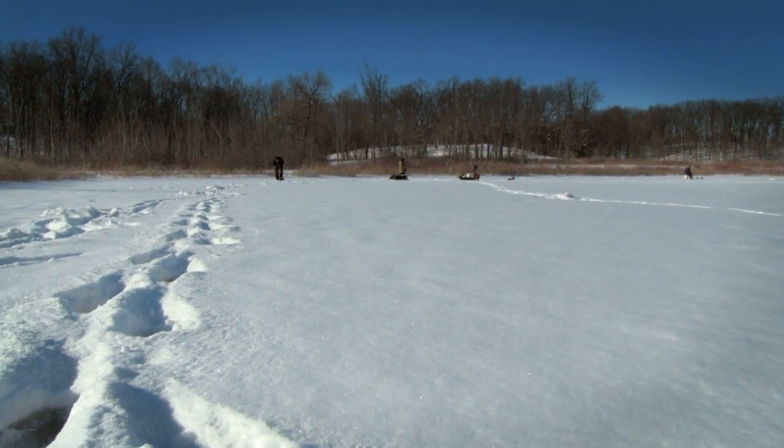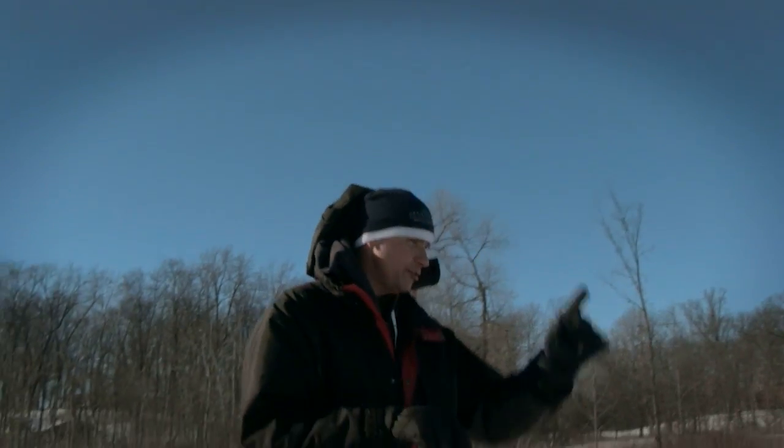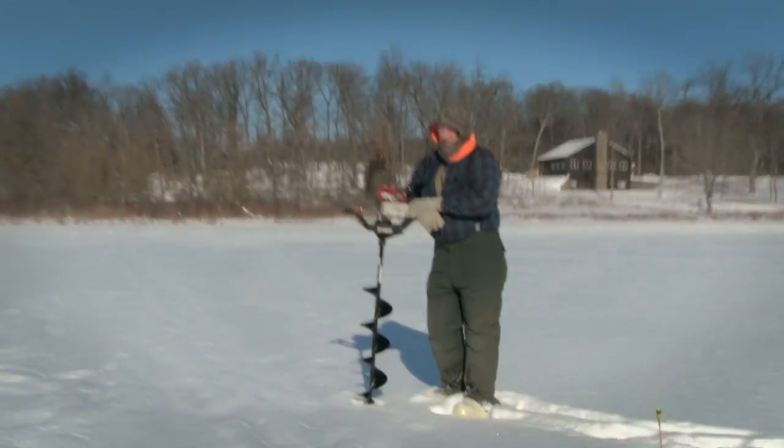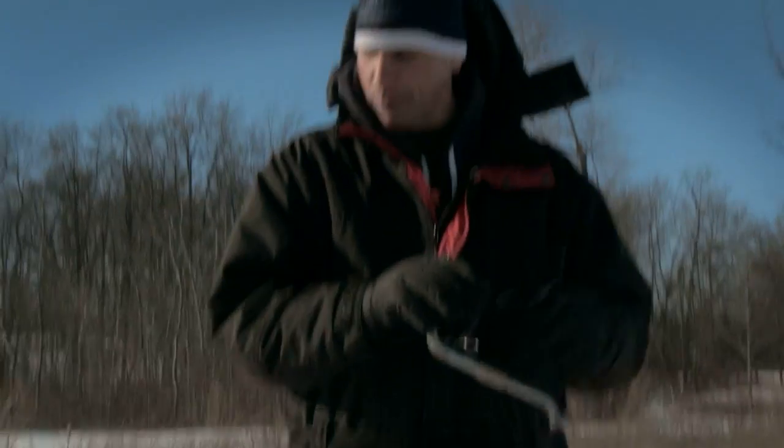Well, I guess we need to drill some holes here. Neil's over here with the gas auger. I've got the hand auger, and the gas auger with the thickness of the ice is the ideal thing to use. Yeah. We peppered the area with holes.